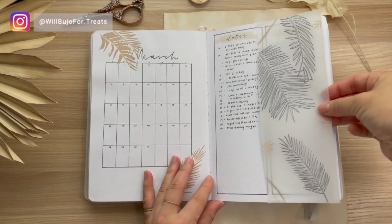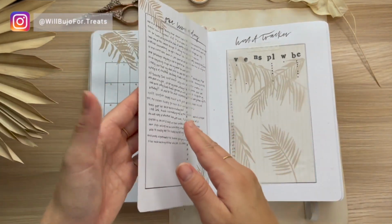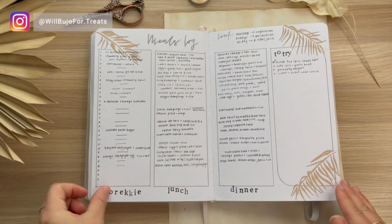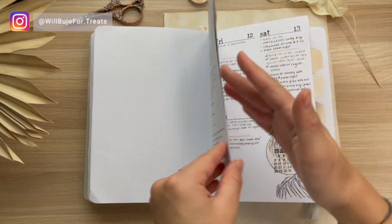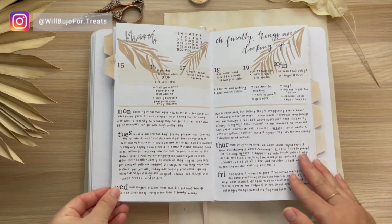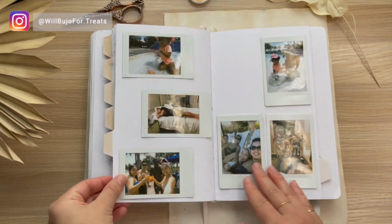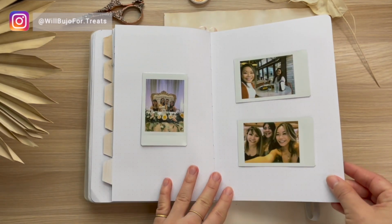Ooh, this was the funnest part about my March setup. The little vellum sliding door. May or may not be bringing that back into my 2022 setups. We shall see. As you can see, I also didn't really get a chance to set up my memories page with those Polaroids, but hey, whatever, right?